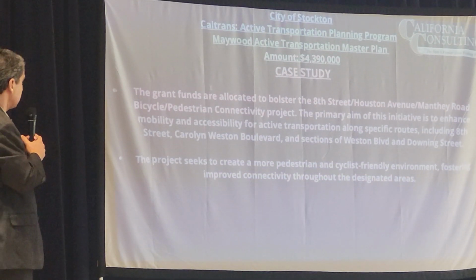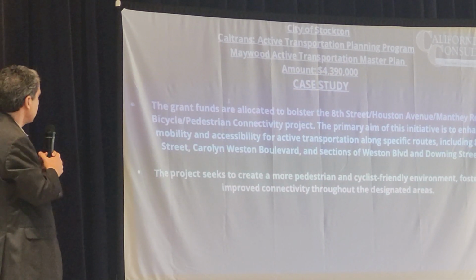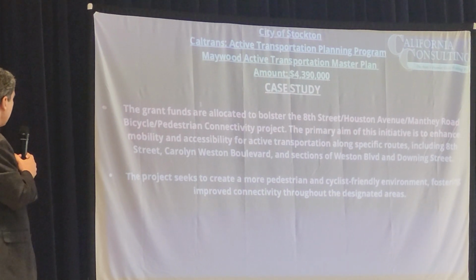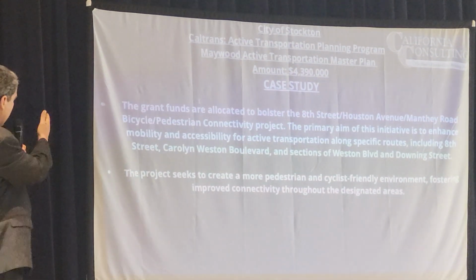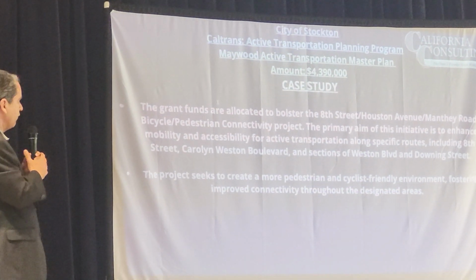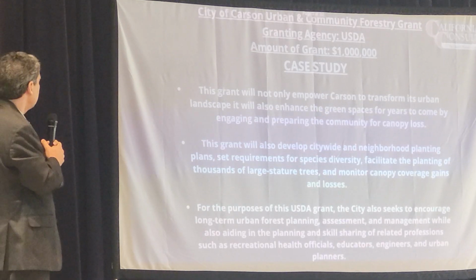Stockton, up in the San Joaquin County, in northern part of the Central Valley. This is a Caltrans grant, Active Transportation Program. $4,390,000 was awarded in this grant. Grant funds are allocated to bolster their 8th Street, Houston Avenue project, bike-ped, bicycle pedestrian connectivity, create a more pedestrian and cyclist-friendly environment. So, very important part of their community, and 4.4, almost exactly 4.4 million. Go to the next one.